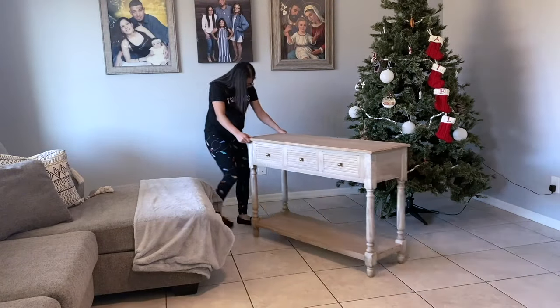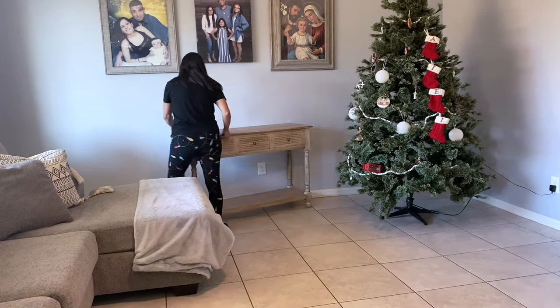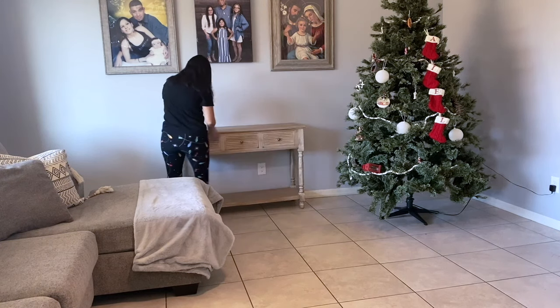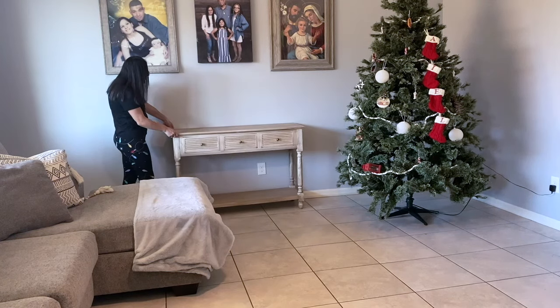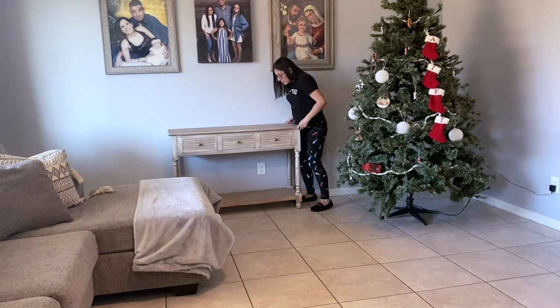I'm going to be adding this table to the living room. I used to have this in the entryway. Then I had it in the living room for a little while. And after that, it made its way upstairs to the guest room. And now it's back. I think I'm going to keep it in here for now. I'll probably keep it in here for after Christmas as well.